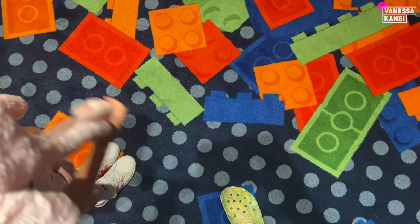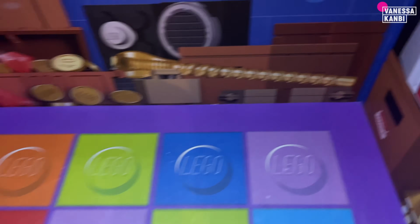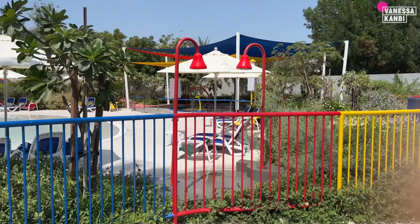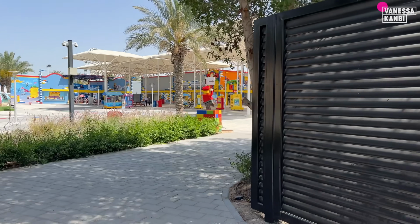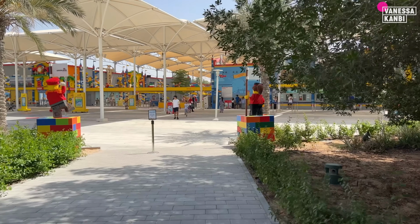Good morning, day 2 at Legoland. Now we're heading down to breakfast at Legoland Hotel, which is behind me, as you can see, very Lego themed. There is also a swimming pool. Legoland is literally a 2-minute walk away. Let me show you where it is. Legoland is right there. So you just walk straight out and we get straight to Legoland here.